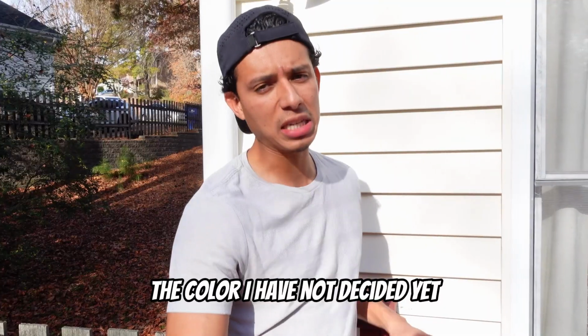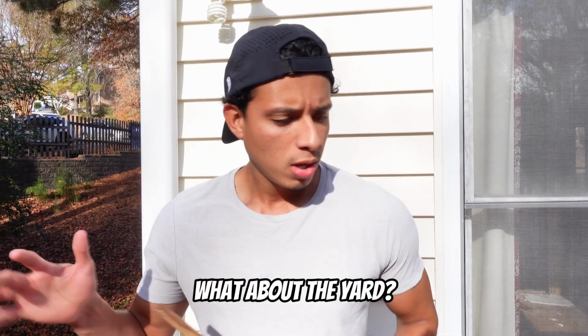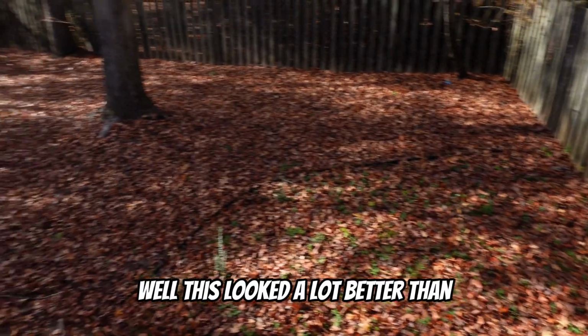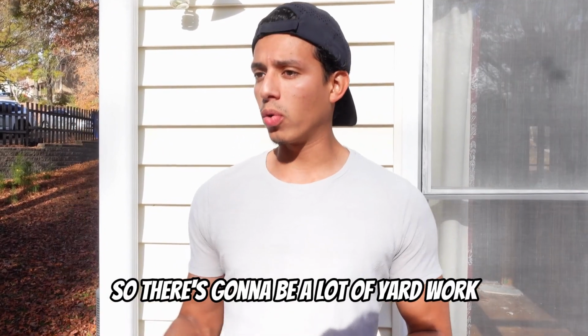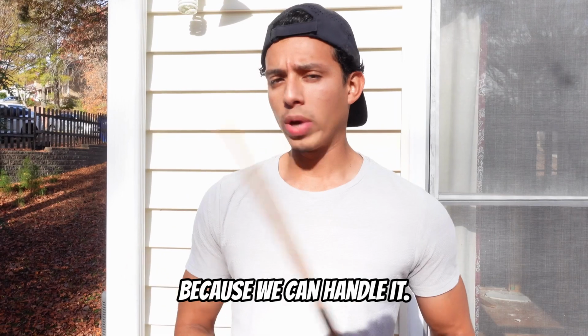The color I have not decided yet, but probably black or something, just something simple. What about the yard? This looked a lot better when we were buying it and under contract. And now there's a lot of leaves, so there's going to be a lot of yard work, but that is okay because we can handle it.